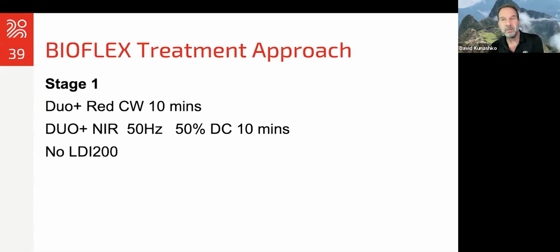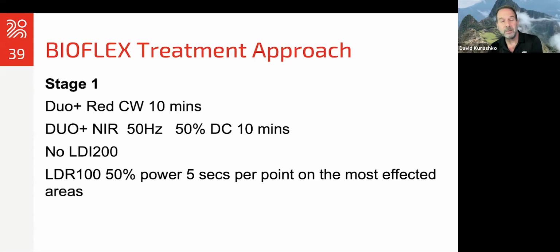I'm not going to suggest you use the LDI 200 if you have the LDR 100. And some of you may not necessarily be aware of our red laser probe. It's used for laser acupuncture. It's used for analgesia because it targets pain receptors. It's used for any superficial conditions just underneath the skin, and for wound healing and for skin, like scar healing, that kind of thing as well. It comes in handy. So if you're interested in that, I would suggest that you pick one up. Of course, you probably have to pay for it, but anyway.